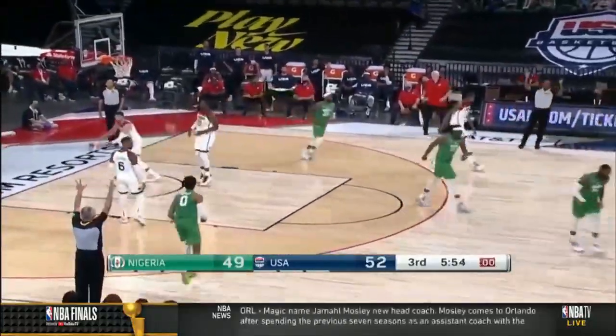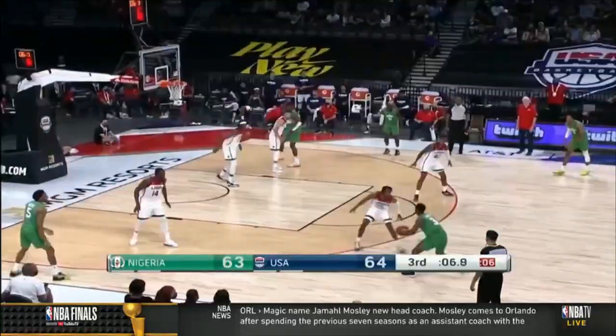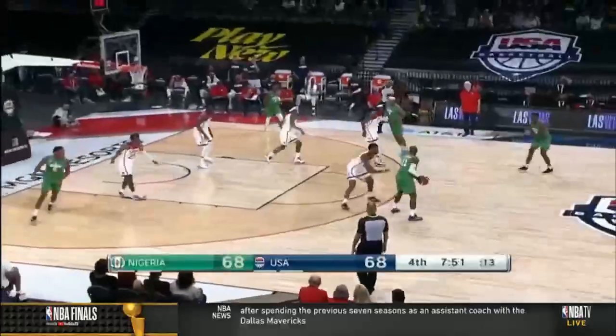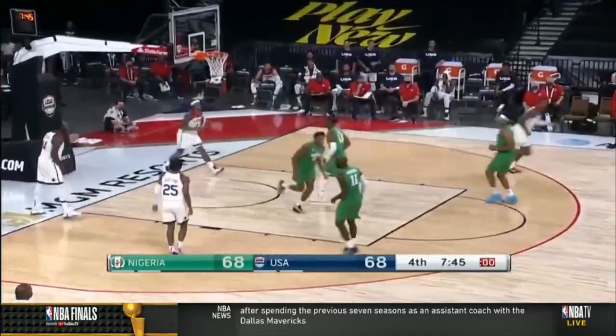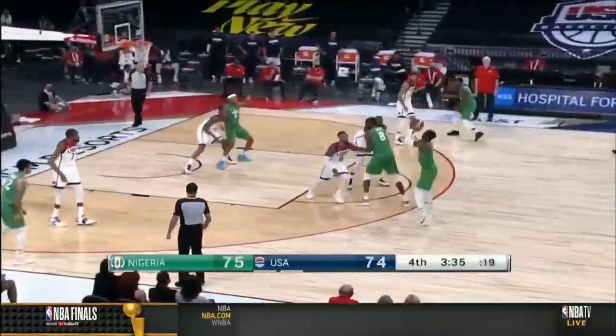That would tie things up at 52 apiece. Then Stanley Okoye here in the fourth with a huge putback dunk. Big time shot right there, and I was at that game last night. 20 made three-pointers by Nigeria, so certainly something defensively Team USA must work on. Look at that. That would put Nigeria up 70 to 68. Later in the fourth. Oh, no, you know what? We got to watch it one more time. That tip dunk was like B. Haywood right there.